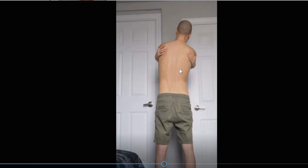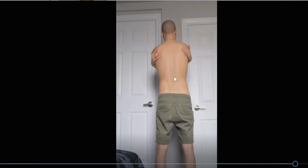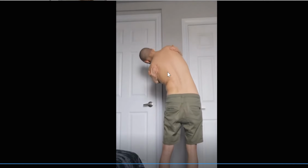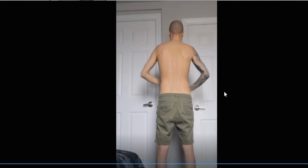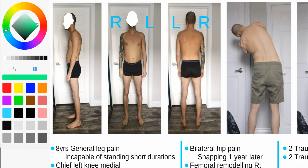So to the right, again, to the right, we get a bit of a curve through here, curves well, which is what it's supposed to do, especially in this area. And then it doesn't curve as well. So that's telling us we've got something restricted there as well. Switching back to our static picture.